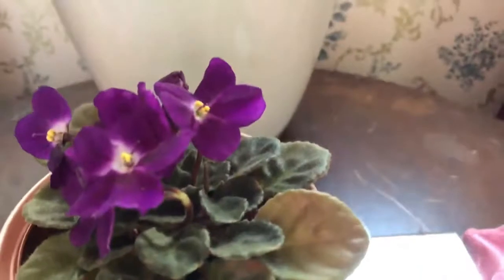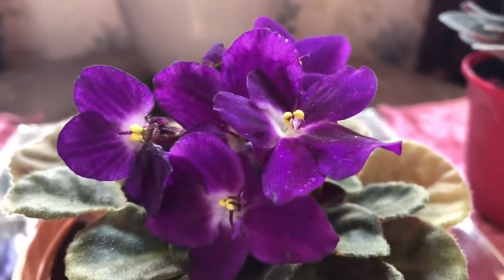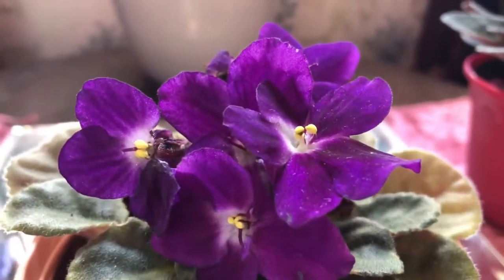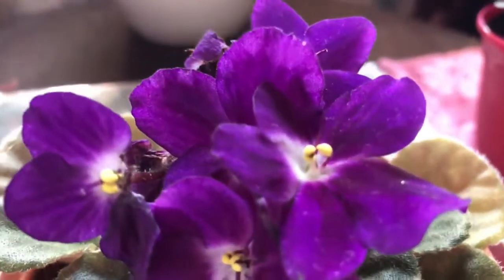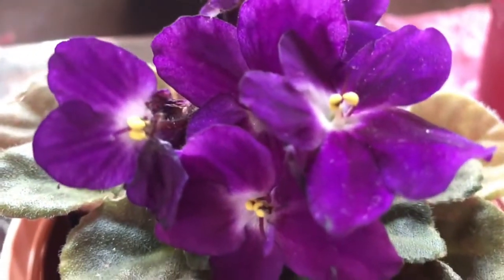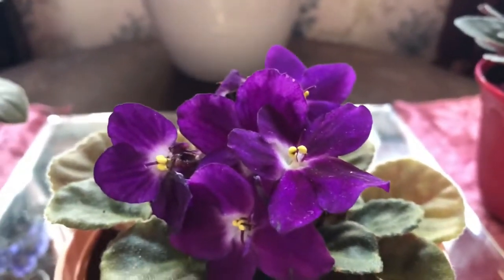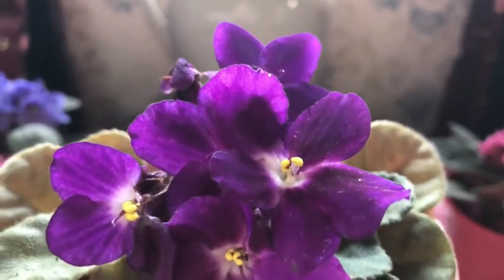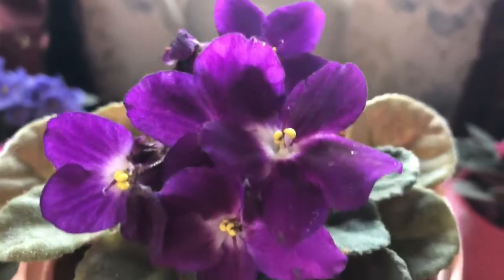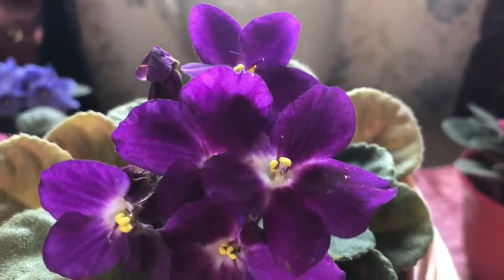And then the other one, this is a little over a year old. It was originally two-tone, white with purple. It's like a plum color purple, and you could still see some of the white in there. This has been reblooming for me for now a year straight. I've never had an African violet bloom for me for 1 year straight, just over and over continuously. That's just unbelievable.